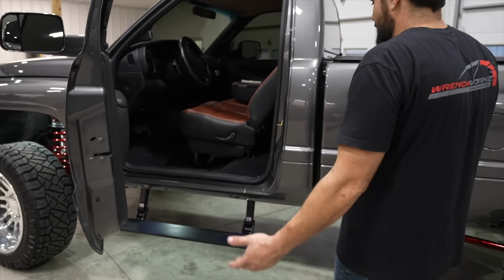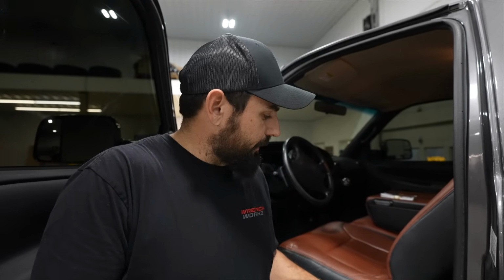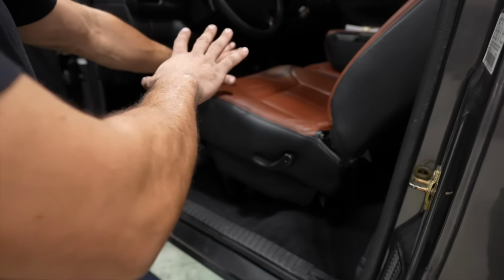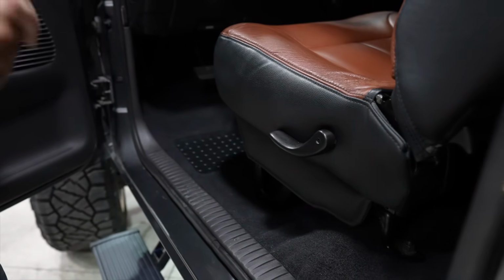So coming over to the truck, you guys know one of the things that we didn't really like was the black carpet. It really wasn't the black carpet, it was just the fitment of it. So we went ahead and got new black carpet, got this thing trimmed up and fit. You can't see any areas where it was miscut. We cut this thing to perfection.